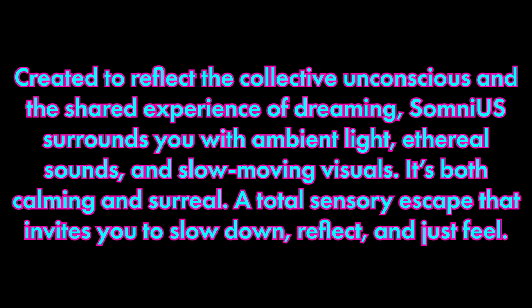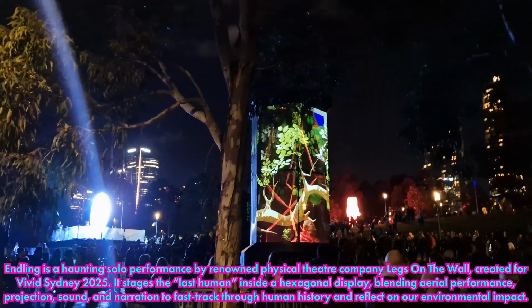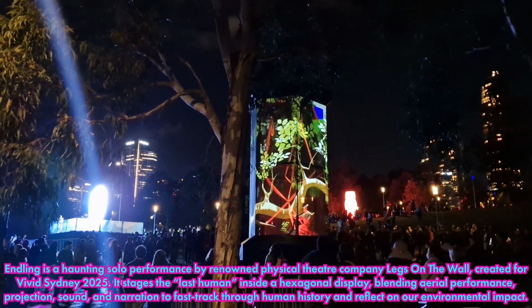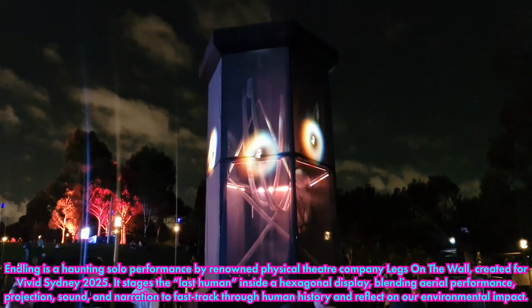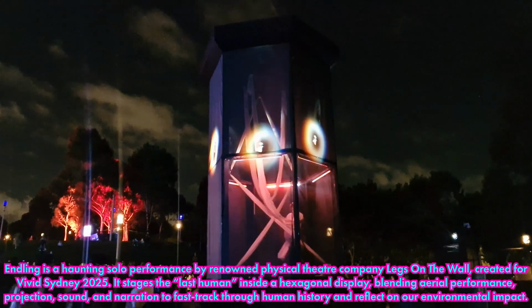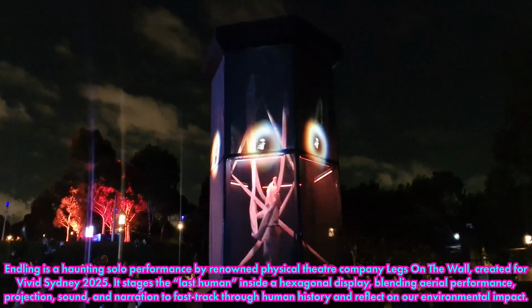Endling is a haunting solo performance by renowned physical theater company Legs on the Wall, created for Vivid Sydney 2025. It stages The Last Human inside a hexagonal display, blending aerial performance, projection, sound, and a narration to fast-track through human history and reflect on our environmental impact.